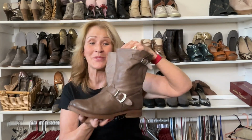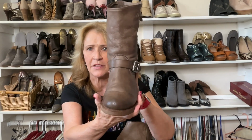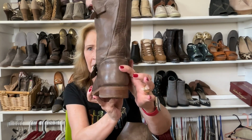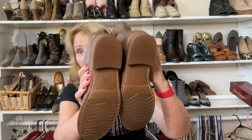Next up is another pair of Fry boots. These are in a size 9. I did not find Fry boots in my size. These are such a nice boot. They're kind of a brownish taupe color, and they have the softest shaft on them. They are in really, really nice condition. This is what the soles look like on both of them.